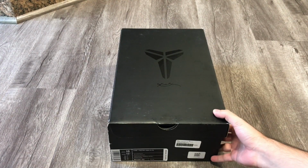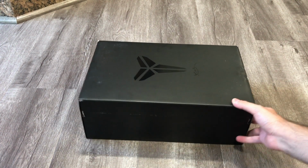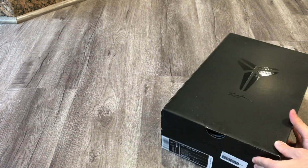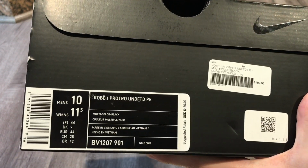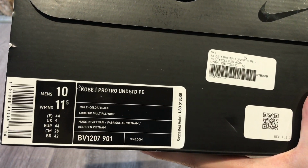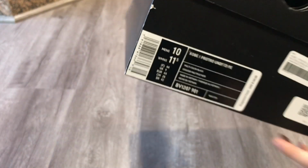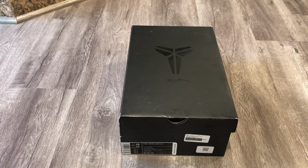First thing I want to start off with is the box. It's a regular Kobe 1, all black Protro box. One thing they switched up is the tag. So as you guys can see, it says Kobe 1 Protro Undefeated PE. Retail $180. Once again, this only released through the Nike sneakers app at the Undefeated Brea store.